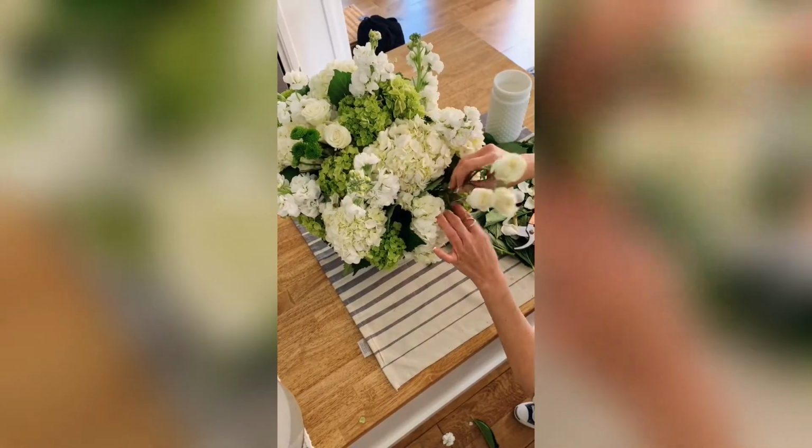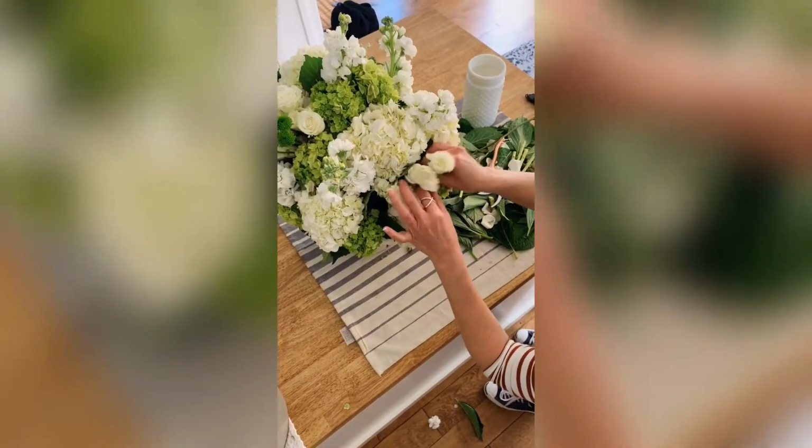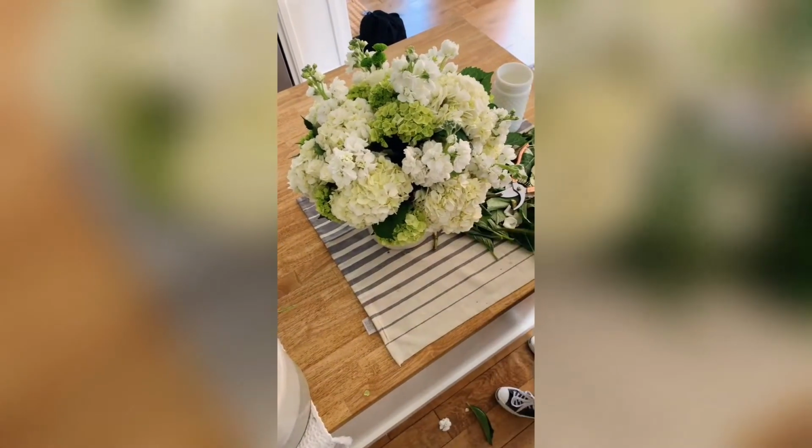And it's up to you when you want to stop. Sometimes you don't want to go overboard and put too much in, but I think we still have a little bit of room to add some more. Yeah, we want to get the roses on this side. Oh my gosh, this looks so good.